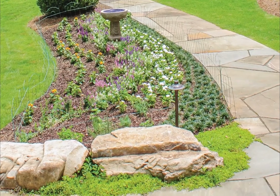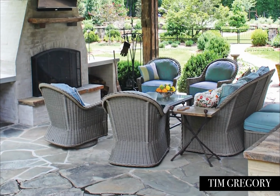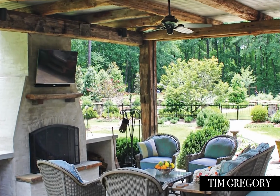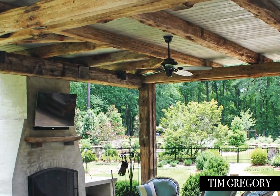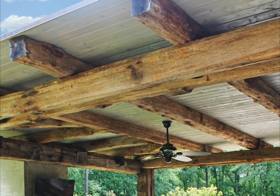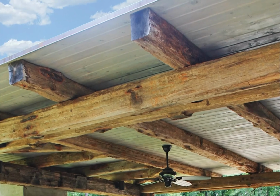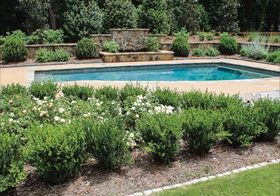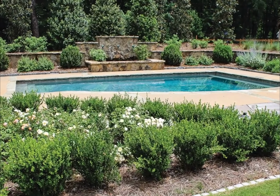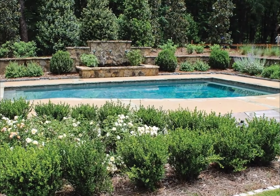This can be seen in the covered porch, which was created with recovered wood from the Chattahoochee River and was built by Tim Gregory of Columbus. The Peaks spend their downtime lounging on their porch while their King Charles Cavalier, Kate, chases butterflies throughout the flowers. They enjoy hearing the lull of the fountain and overlooking the serene pool.